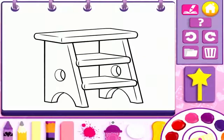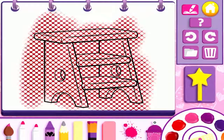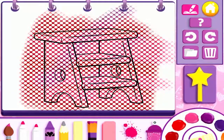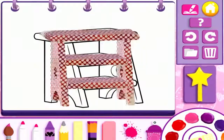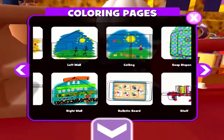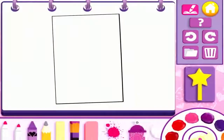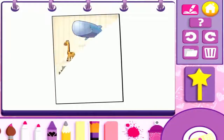The step stool. A golf ball, dark red. Pink. Purple. That looks super. These look amazing. The eye chart. The magic paintbrush.